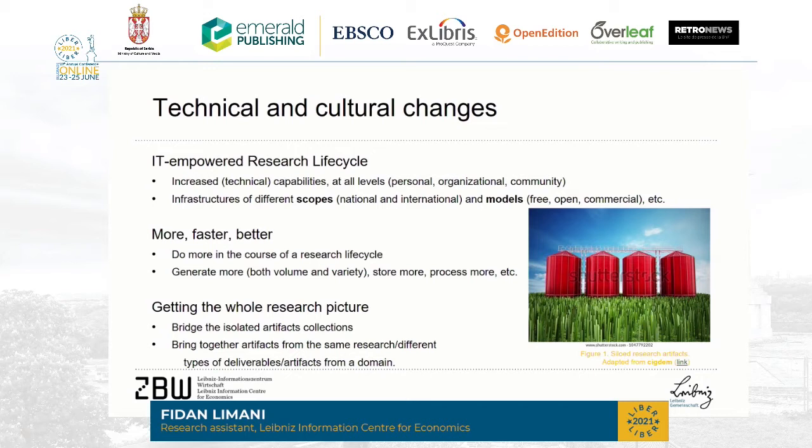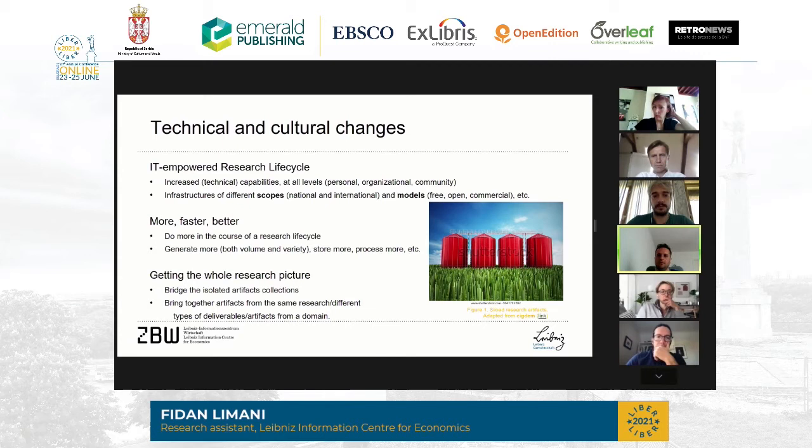So when it comes to the research life cycle, we can produce more in terms of both volume and variety, store more, process more, share more, publish more, and so on. So we're not limited in any way to a single artifact or a few of them. So this is all well and good, but at the same time, we have dedicated infrastructures that tailor to these different artifacts. For instance, you have repositories for data, you have social-like collections in another platform, you have publication in a third platform, and so on. Which tends to keep these in a way tucked away in silos, which would put some efforts on the user side to retrieve them.